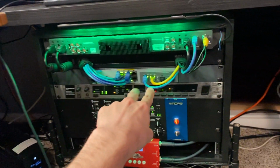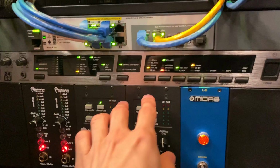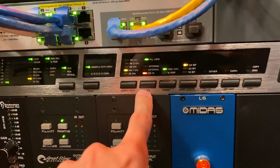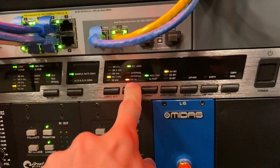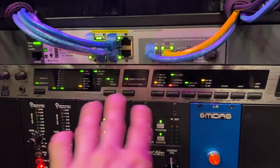I also split the SPDIF and run it into the receiver here, just for nice digital audio going into here. But I'm actually not using this to resample anything. You can see it's clocked on the input, so it's not using its internal clock. So there's no sample rate conversion going on or anything.